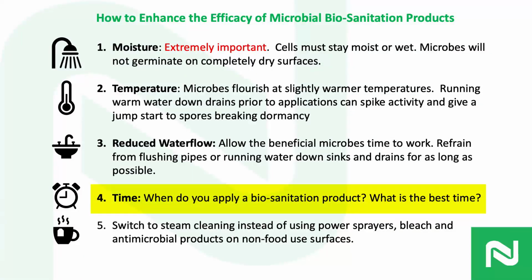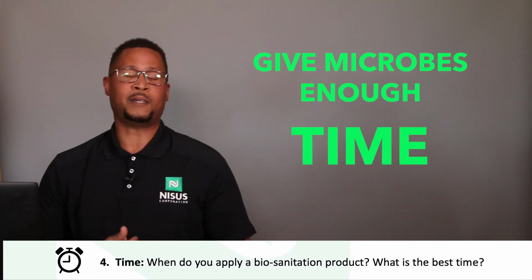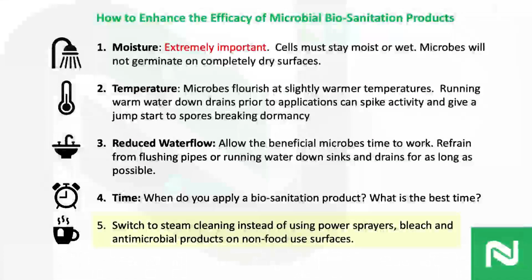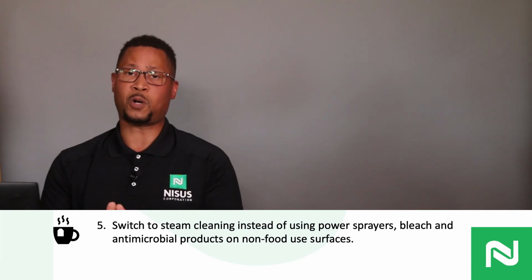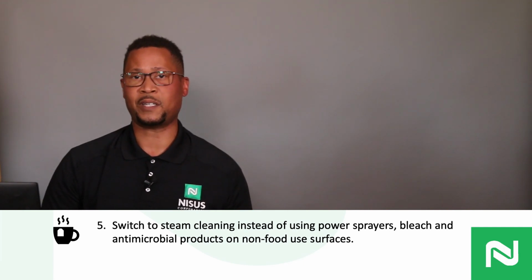And that brings up number 4, which is time. Besides moisture, the most important thing is giving the microbes enough time to do their job. Now, how long will this take? It really depends on the situation, and I'll touch on that briefly later. Number 5 on here is also steam. That means switching from using disinfectants and sanitizers to steam cleaning, which also kills bacteria and all of the nasty things that we're trying to clean in the first place.